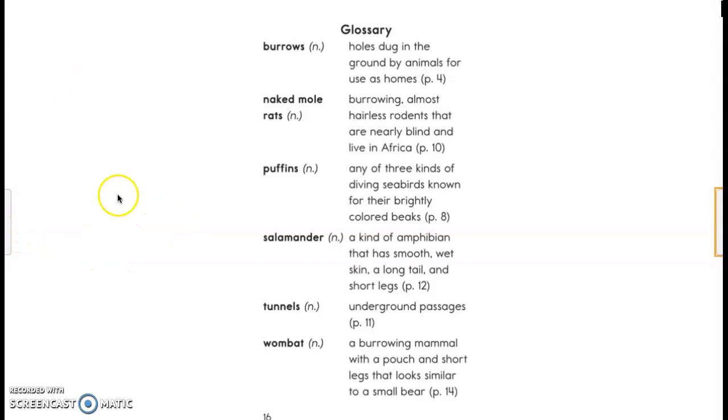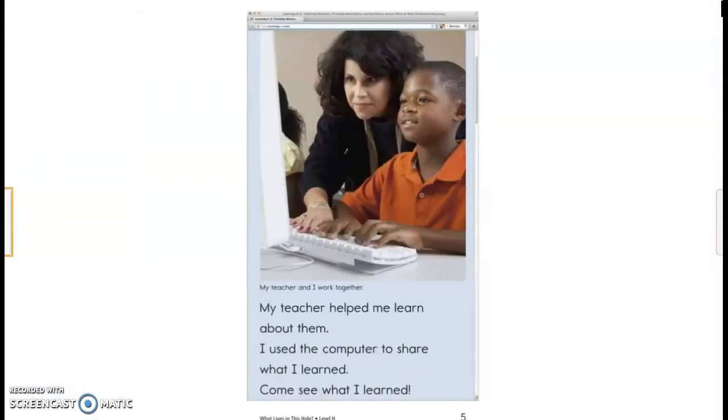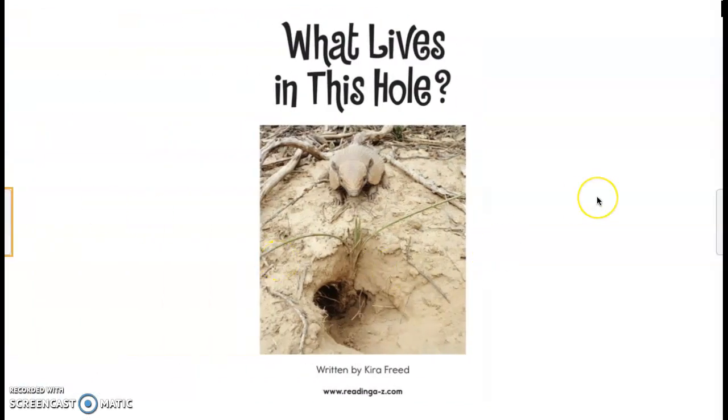So just to take a moment and think about what you think the main idea of this nonfiction text was, I want you to think about it for just a minute. And I'm going to tell you what I think. The main idea in this nonfiction story is about animals that burrow. So our topic or our main idea would be animals that burrow, and all of the details to support that would be all of the animals that do burrow. So we've listed and learned about quite a bit of animals that do burrow.